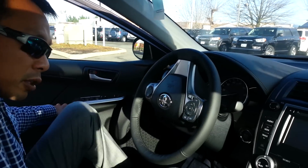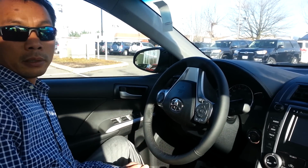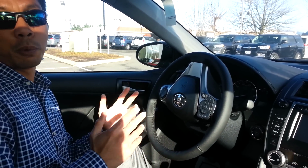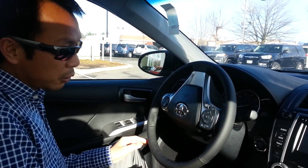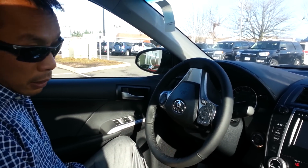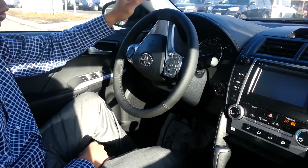Now the signature of an SE, you will find that it is always going to have a black interior. The reason being, the black interior is designed for the sporty ride and the sporty look on the inside. And as you can see, this vehicle is fully loaded, equipped with push start or smart start technology. Push the button right there, and you can start the vehicle.